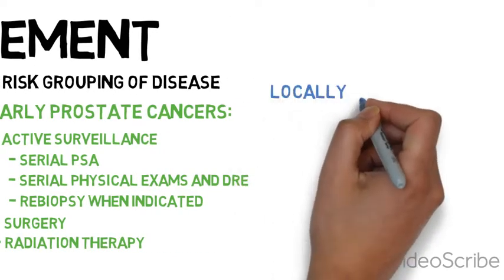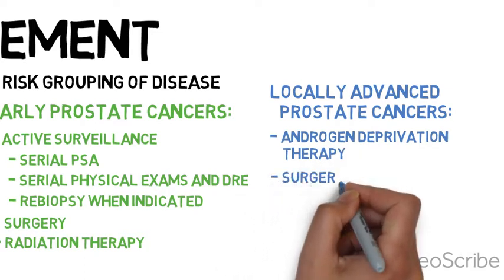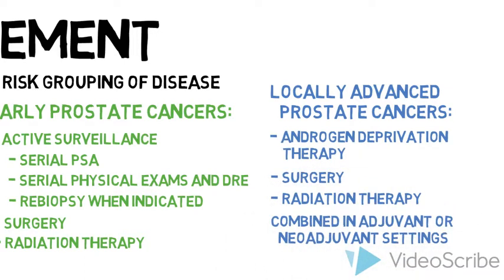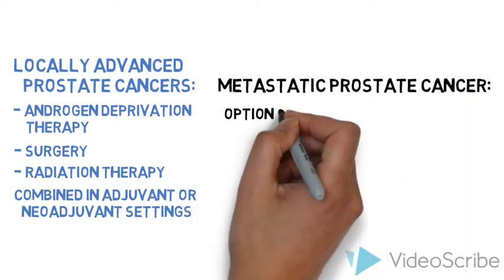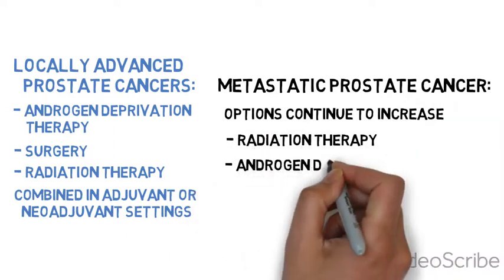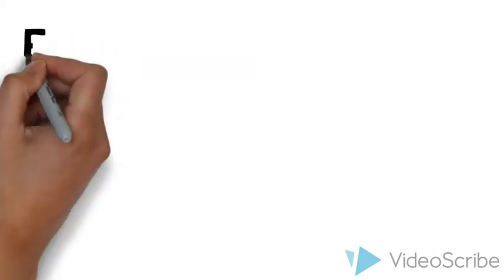For more advanced prostate cancers, androgen deprivation therapy may be combined with surgery and radiation in either a neoadjuvant or adjuvant setting. Options for metastatic prostate cancer are continually increasing. They can include radiation, androgen deprivation therapy, and systemic therapies.